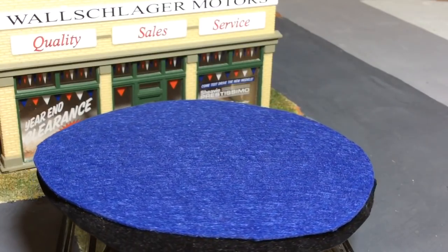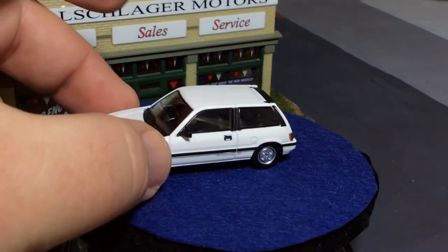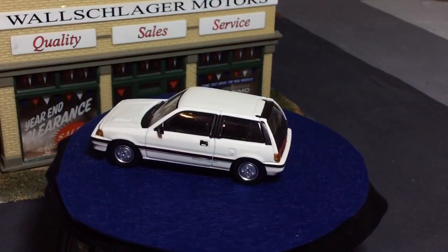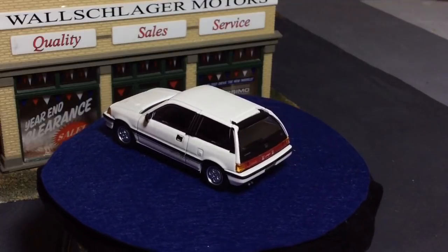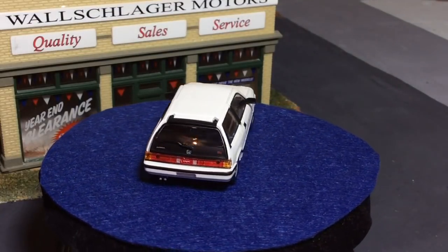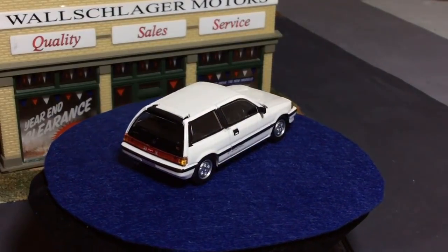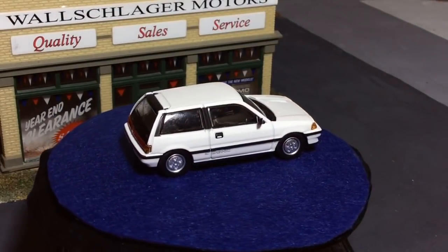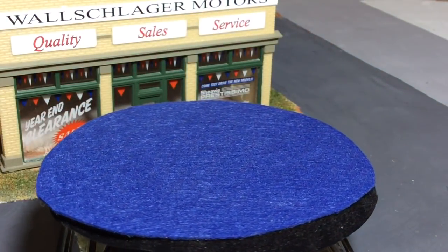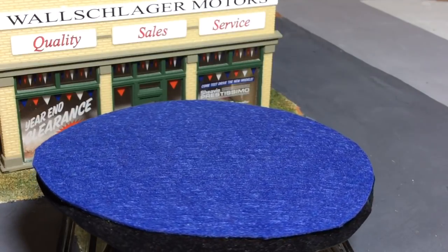This one here was shown pretty recently. It's a little Honda Civic. That one looks like it's gonna roll. This one seems to be really hard to find. Any of the Hondas, they seem to be just really hard to find.